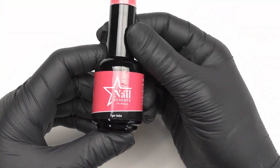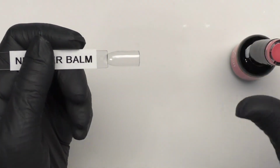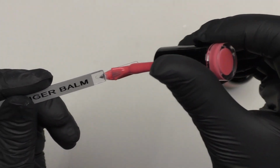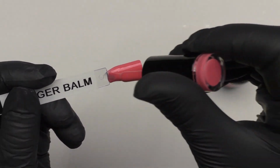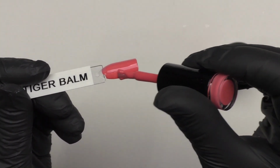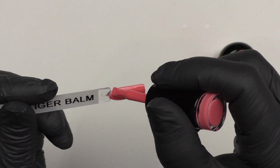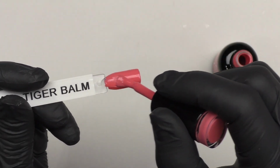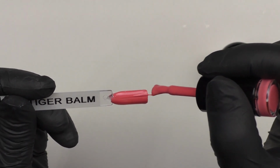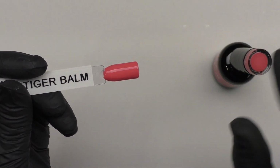So the first color we're going to swatch is Tiger Balm. This is that beautiful coral I was just telling you about. It is absolutely gorgeous. This is so pretty. I love the consistency. It is so pigmented. If you wanted to do one coat, you could totally get away with one coat. It is recommended to do 2 thin coats, but if you wanted to do one coat, you could totally do it. It's a beautiful, beautiful color. I am loving this color.